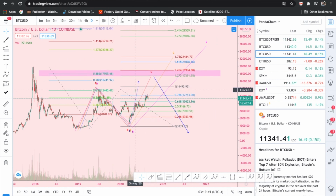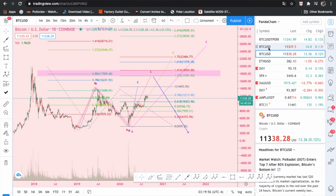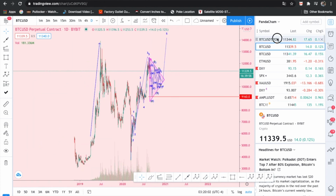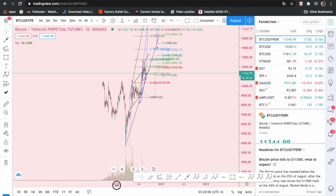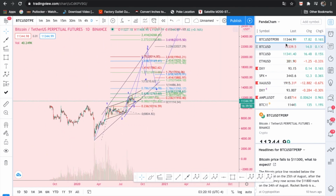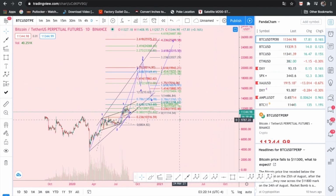Okay, right? So the structure seems finished, but I just feel like we have another push up. So to get there, I think maybe it needs to play out the triangle, or it needs to go up impulsively. Okay, so which is which, we don't know which is gonna happen, but let's just make sure that we keep the count updated.